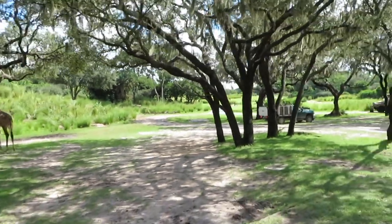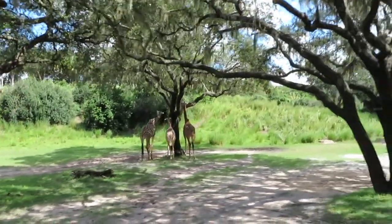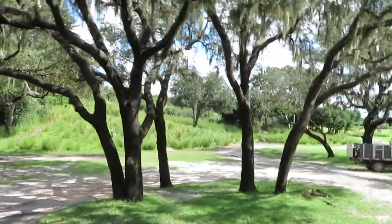Male giraffe fully grown, 20 feet tall. Female giraffe fully grown, 18 feet tall. See some more springbok over there and around.